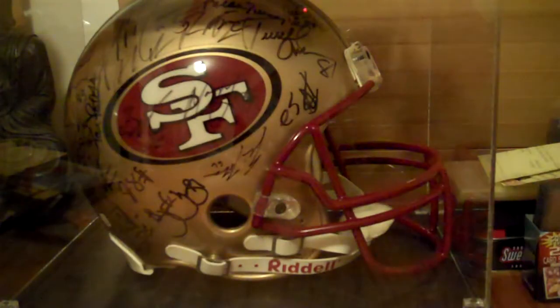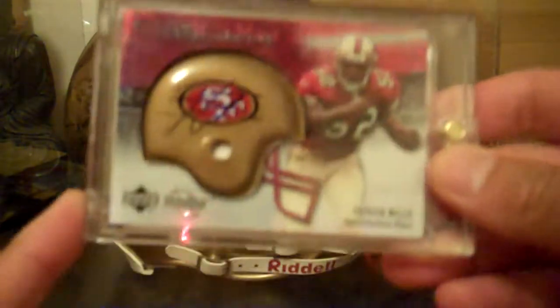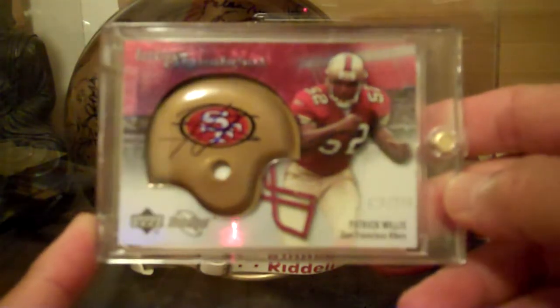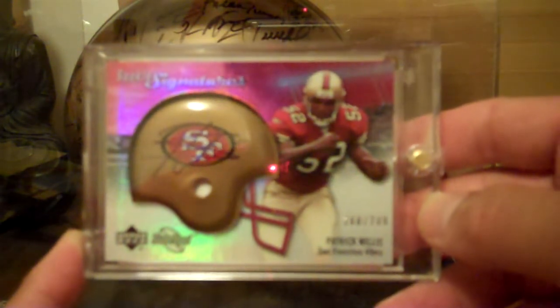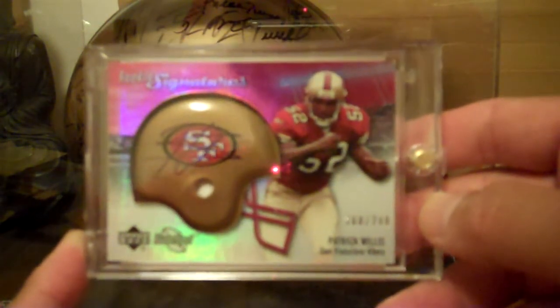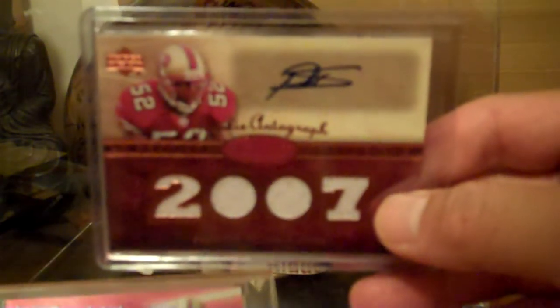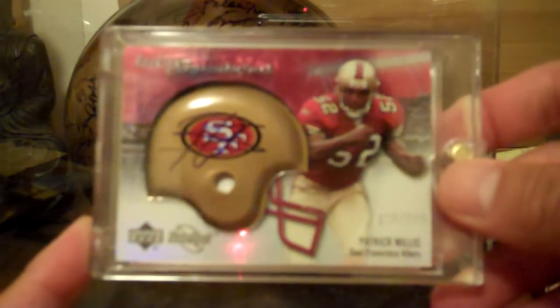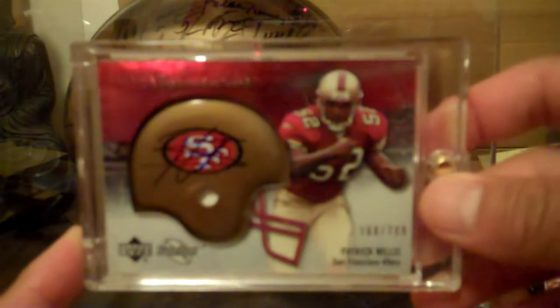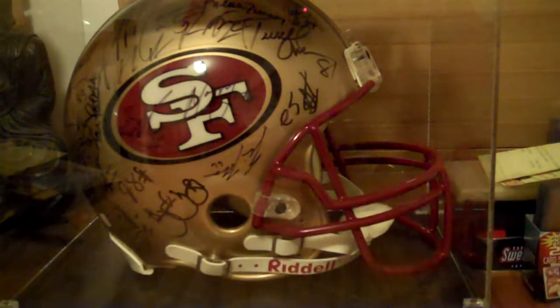Great looking card. And then also picked this up, 2007 Sweet Spot Rookie Signatures, Patrick Willis. This other card, I don't know if I said it, but this is a Patrick Willis jersey auto, nice. And then this one is just from Sweet Spot Rookie Signatures. And I snuck that in as well.